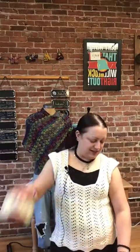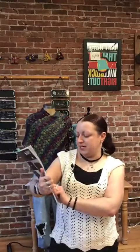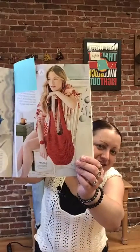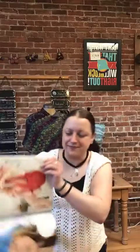So looking back at the Sogno, I've got Noro issue number 20. This is $9.99, and this has a wonderful crocheted bag pattern using the Sogno. If you're a crocheter, this is a great issue of Noro to pick up. I highly, highly recommend it.